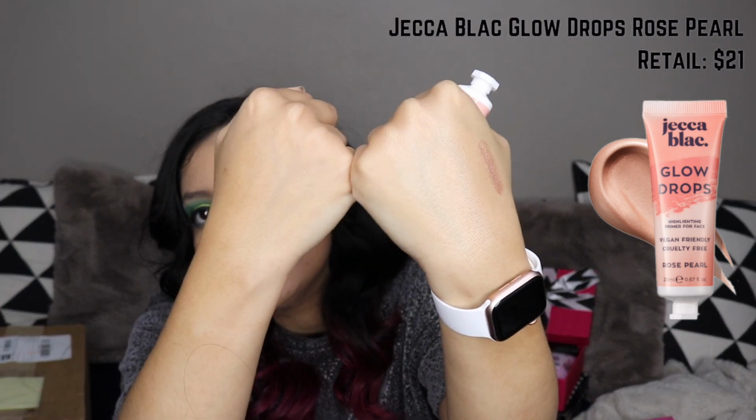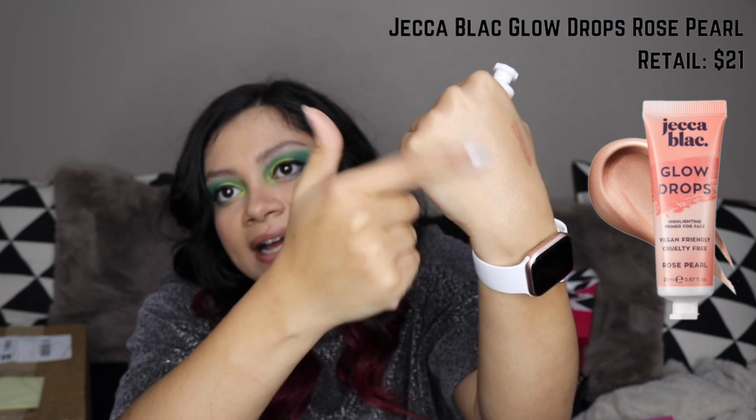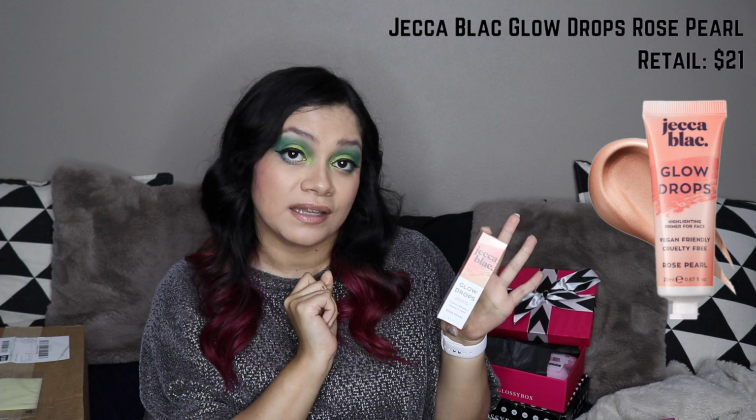We will do a comparison here. So that's not too bright at all. It's definitely brightening, but it's not as shiny as I expected it would be. I think it's way better than some of the other highlighting drops I've received. So especially under foundation, this would be great. And this Jecca Black Glow Drops, it says made in the UK on the back.